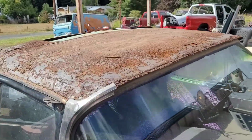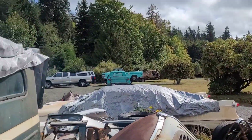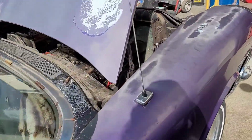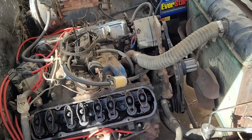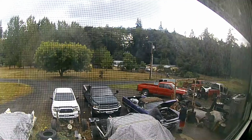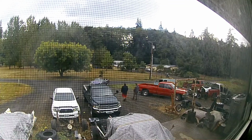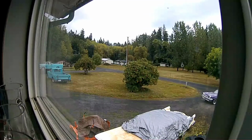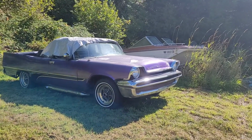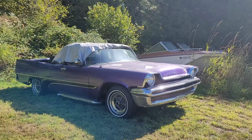As you can see, I didn't get as far as I liked on the roof, but I've got other projects that command more of my time, so this has to be put on the back burner. But that's okay. We'll get her running and run it back up to the museum. I've been thinking about it, and I was going to move this car back up to storage, but I think for now it's just going to stay here.